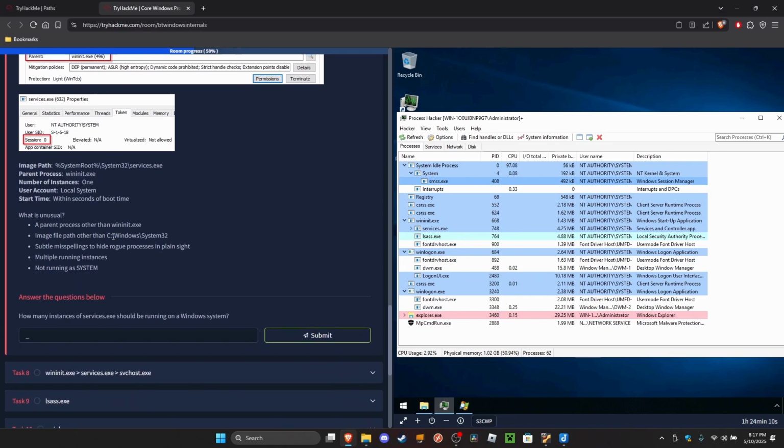What is unusual is a parent process other than wininit, an image file path other than Windows System32, subtle misspellings, multiple running instances, or not running as system. How many instances of services should be running? Should be only one.